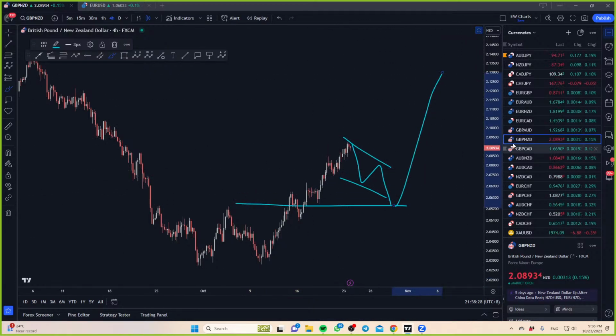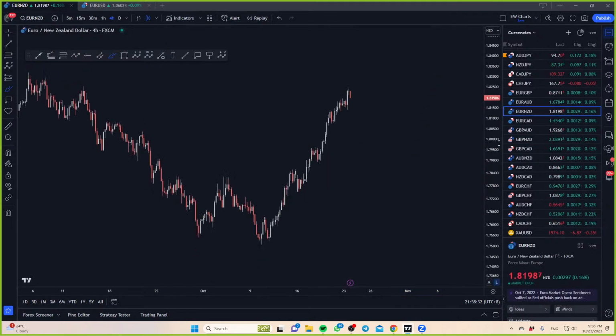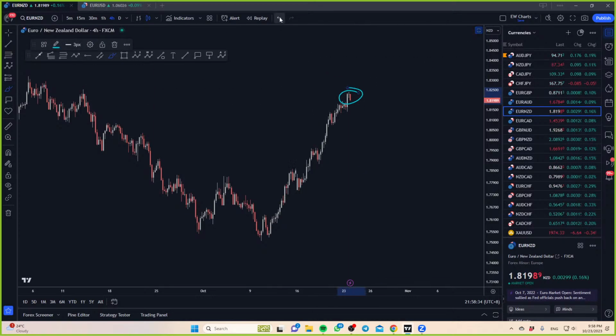Okay, so Pound New Zealand, nothing there. I think Euro Kiwi is probably the same thing, right? Don't try to catch this. If you want to try to catch the counter trend, just bear in mind you're trading counter trend.